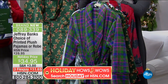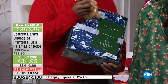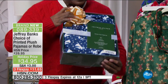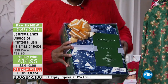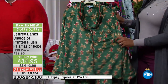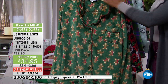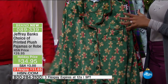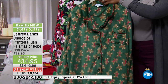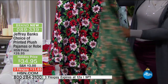Look at that. And I want to show you, this is how everything comes packaged. Oh, that's beautiful. So it's literally bow and go. And I like that too, because you don't have to do a lot of extra work. But you've got such a beautiful presentation across the board. It used to be that around the holidays, my mom and grandparents would always get us new PJs for the holidays. It was kind of a tradition. And if that's a tradition in your family, or maybe you want it to start, wouldn't this be a great way to go?